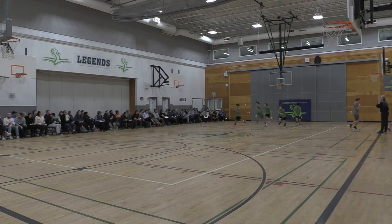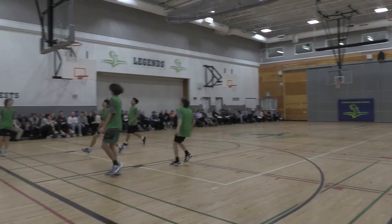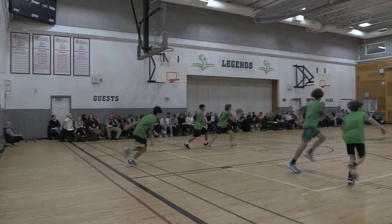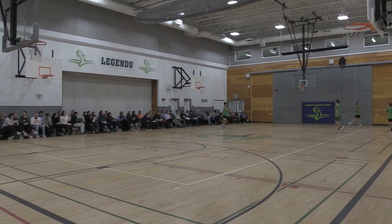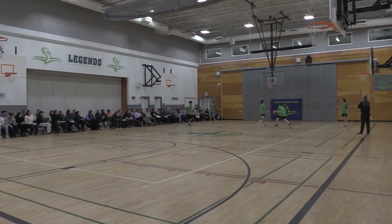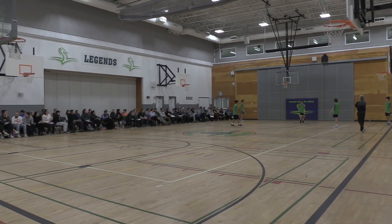Go, go, go, go. Sprint, sprint. Yeah, Shahi, good shot. Here we go. Third action, third action. Pass, cut, there's one. Pass, cut, there's two. Phil, pass, cut, there's three. That's it, Ethan. Nice, very, very nice. Good job, good job. It's all right.